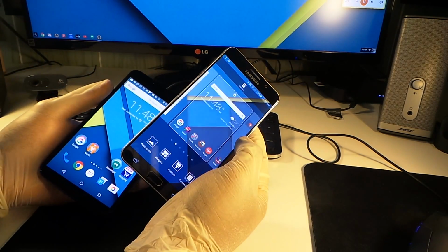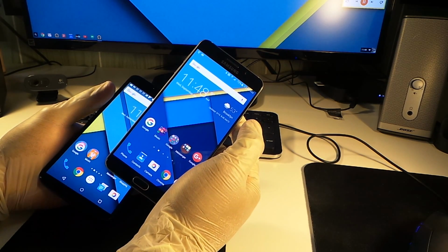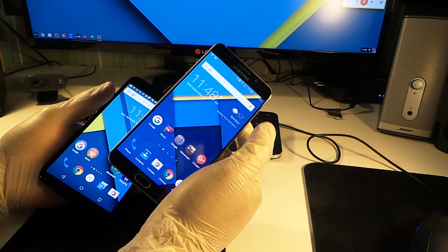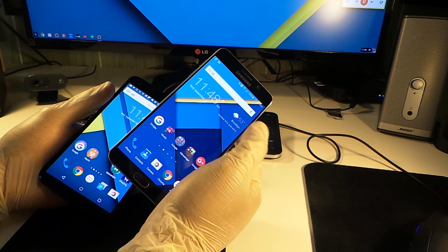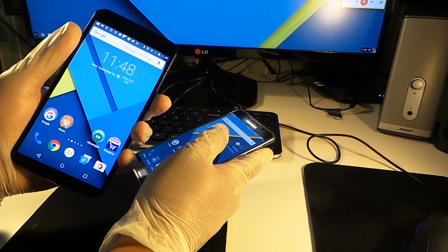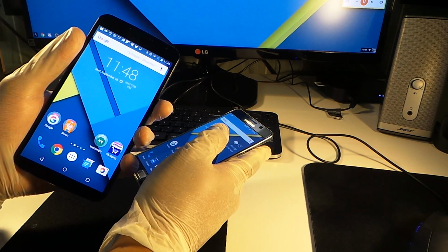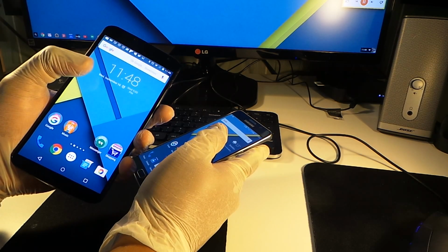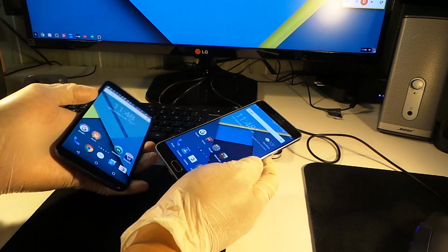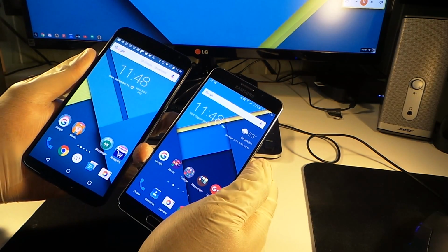So the Samsung Galaxy Note 5 is rocking the Exynos chip made by Samsung with 4 gigs of RAM and a 2K display. The Nexus 6 is rocking the Snapdragon 805 processor, which is a very good processor. Don't sleep on it. And it's rocking that same type of 2K display with 3 gigs of RAM. So in performance, with these phones, there are no issues.